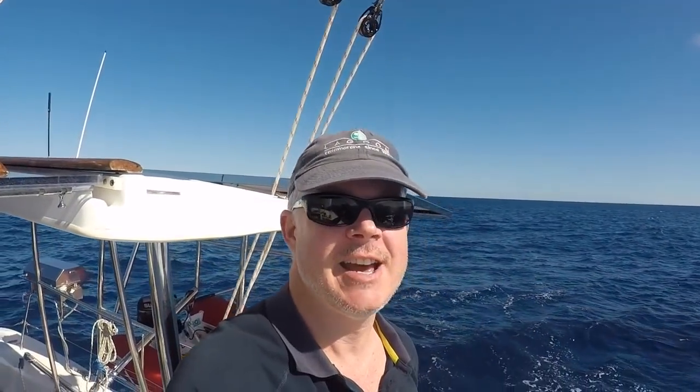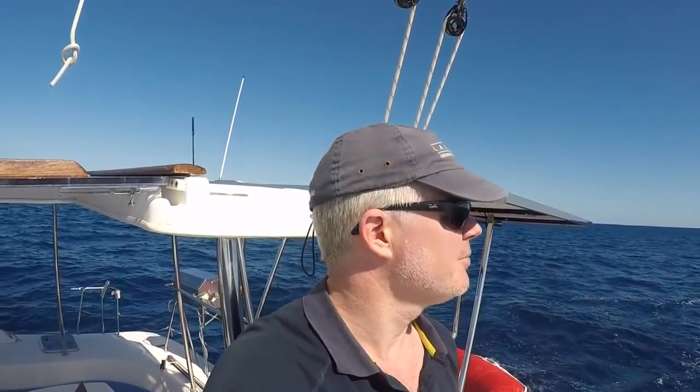We have 93 nautical miles to go to get to Tanna, and it is a beautiful day out on the water. We only have about 8 or 9 knots. We're doing about 4.5 knots. But the seas are pretty calm. The water is very blue and it's finally warmed up. The sun's come out of the blue sky. It's pretty nice.